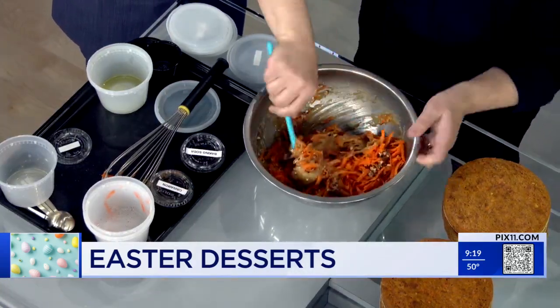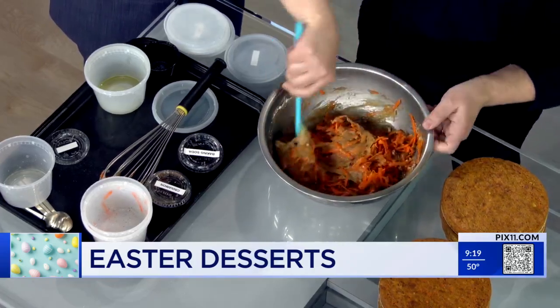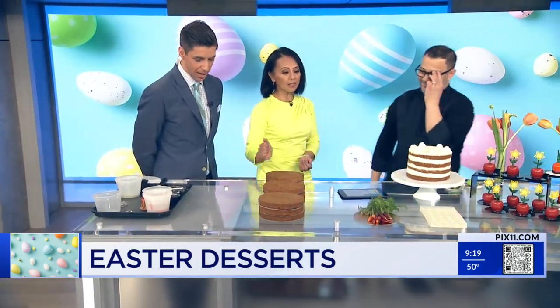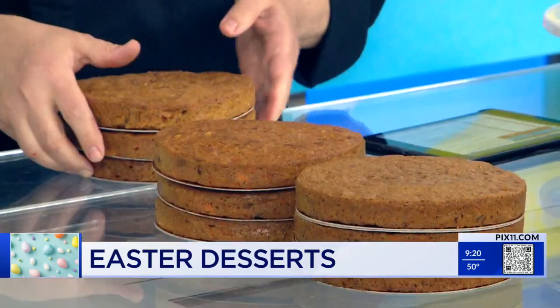And from this recipe, I do 3 carrots. Gotcha. Well, we want to make sure we don't run out of television time, so we got to get to this part. So it's in the oven and ta-da! So now we're gonna build the carrot cake.